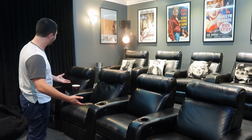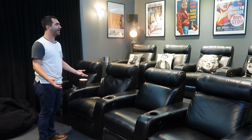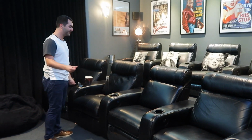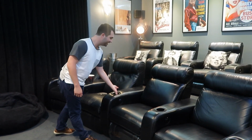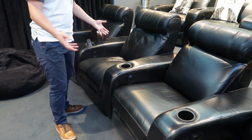And they're good. They're custom built for a home theater. We wanted 10 in here, I think, didn't we? And we couldn't quite fit 10 in here, which was a shame. But like I said, it's not often that we fill up the cinema. They've got cup holders here, which is great. So you can put your cups there, you can put your lollies there or whatever. It's great.